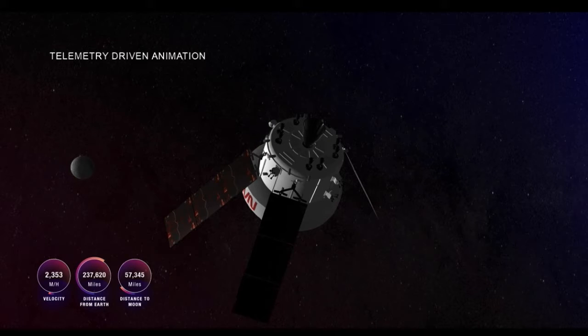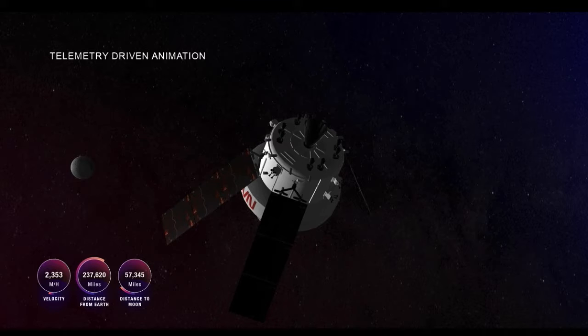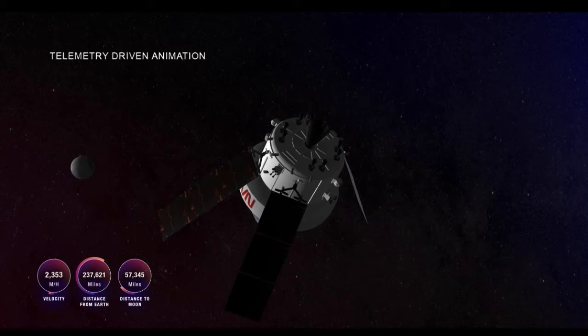The Gateway is crew-tended. It is not crew habitation all year round. We have crew there for about a month at a time. And for our longer missions, the farther we get away from Earth, the more independent these systems have to be. So we utilize the time on Gateway in learning more about what our systems will do, what our people will do, and it's also a great staging point for future missions.